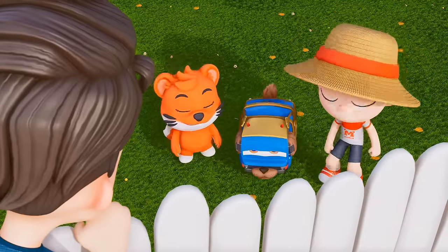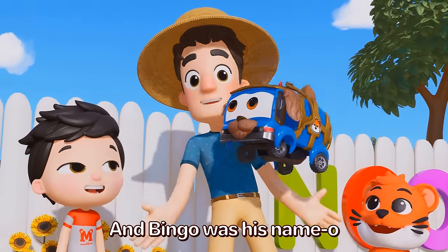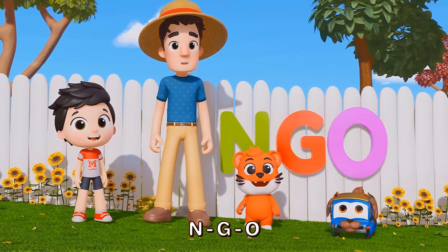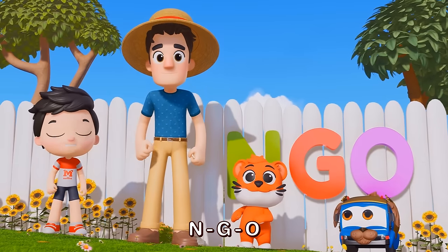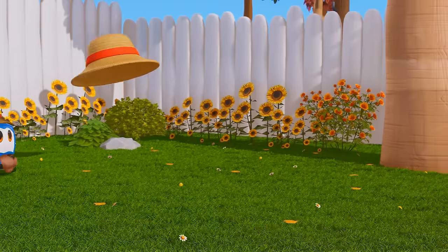Stomp your feet. There was a farmer who had a dog, and Bingo was his name-o. N-G-O, N-G-O, N-G-O, and Bingo was his name-o.